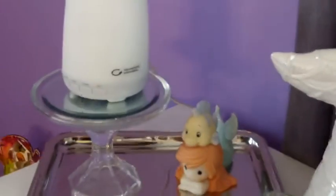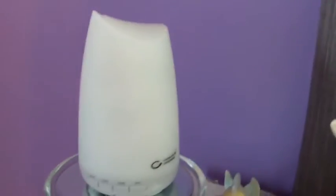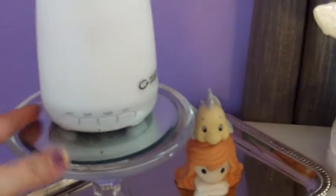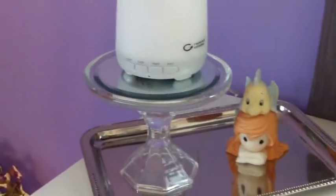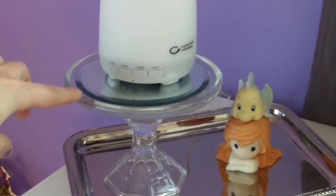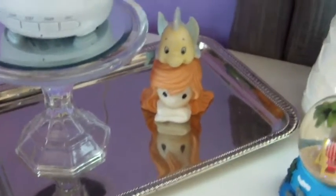So on top here we have the oil diffuser. I don't really use it for the oils. I do sometimes put just a fresh scent in it, but it lights up really bright. I'll link it below if I can remember. And I made this little candle stand from Dollar Tree. And this metal tray is from Dollar Tree as well.